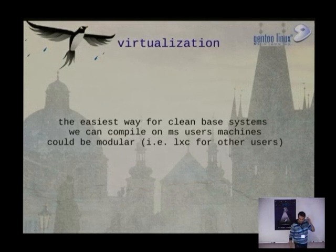So for this, since we are a distro, we want to start from a really clean base system. So the idea is to virtualize it and make a really minimal base system. So why do you want to virtualize it? Because first you have a really clean system that you always start from scratch, and then you can also combine. You can send all your jobs to the Microsoft Windows users. So it's pretty nice.